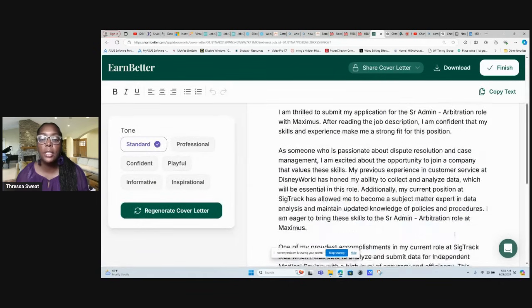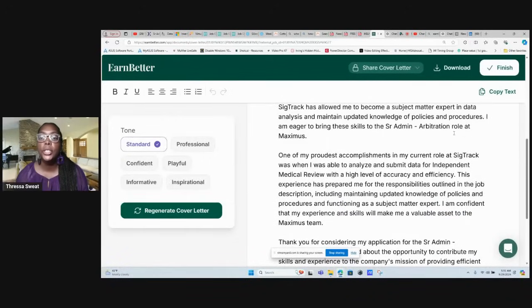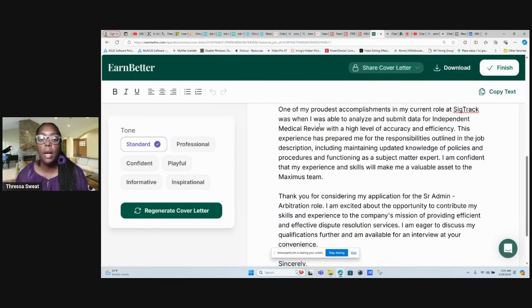And here it is. This is the cover letter. I can share the cover letter, download, finish, copy text. Right now, it is at a standard tone. I can do professional, confident, playful, informative, inspiration, and hit regenerate cover letter, and it would change it for me. I can go in here and change things around. I can bold things, underline things. I can center it the way I want it to.